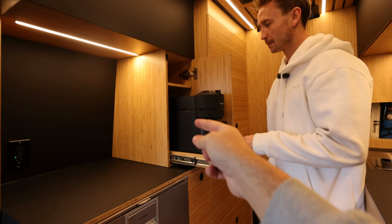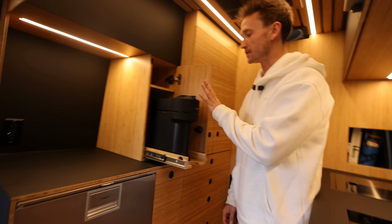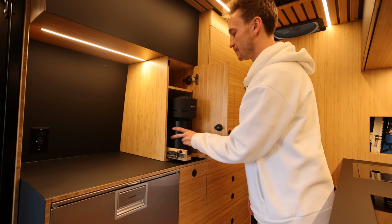So do you have an outlet back behind that? Yeah, this is all wired in. So when the inverter's on, this is automatically on. Gotcha. So yeah, pretty sweet.